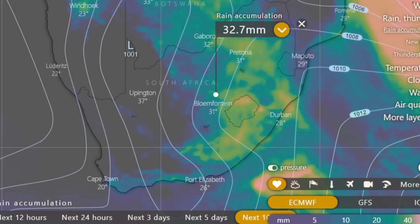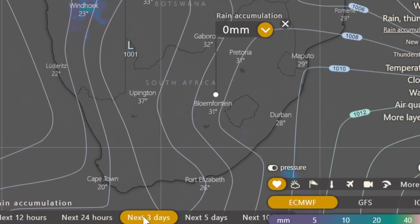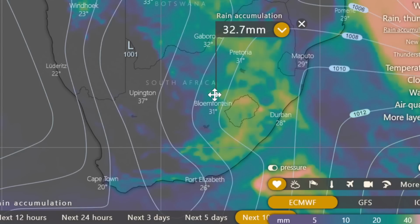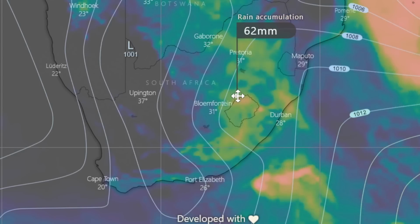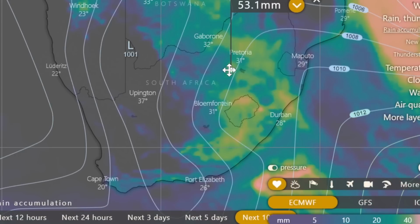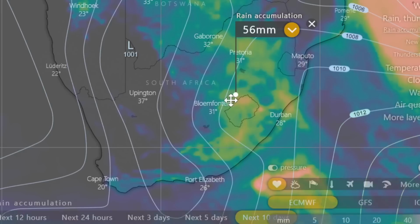Let's just look quickly at the rainfall forecast. This is 10 days. Over the next 24 hours, not much. 3 days, some rain around the middle of Free State. 5 days, a little bit more around Lesotho in the east, and then quite a bit more in 10 days. About 60 millimeters there, 50 millimeters, I think, near Kroonstad. Now, we'll have a look at this. This looks interesting and we'll have a look at that in a moment.